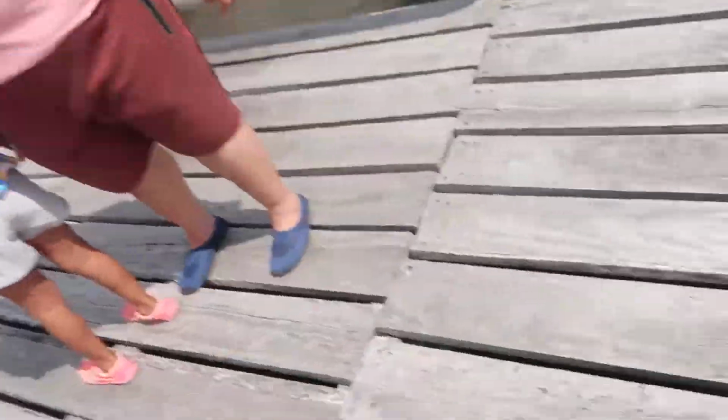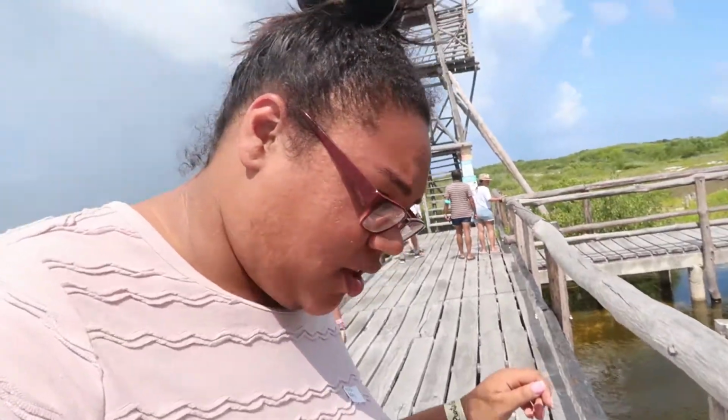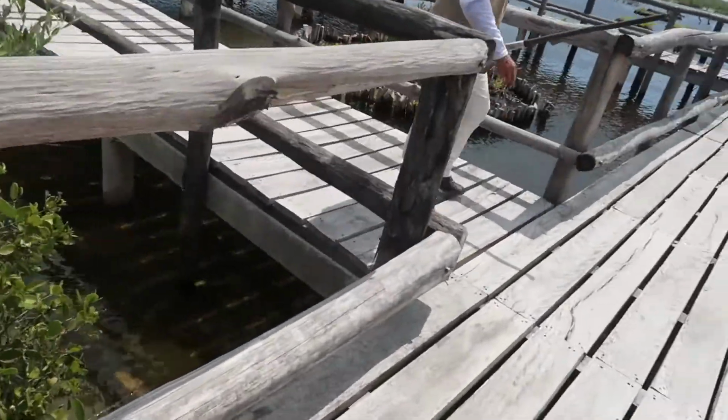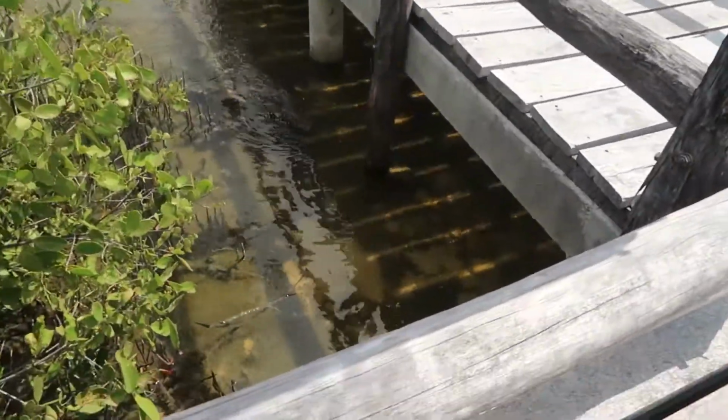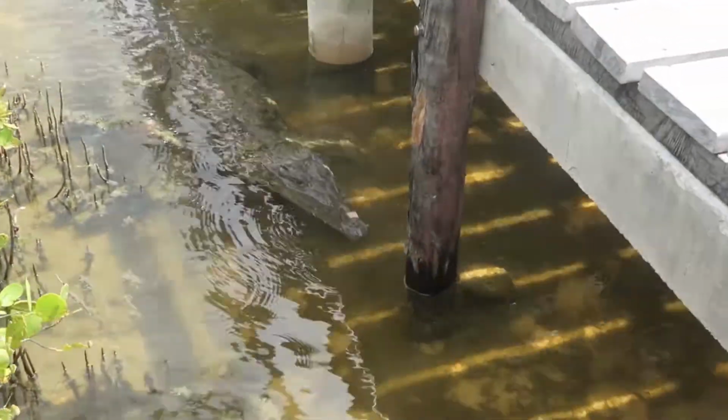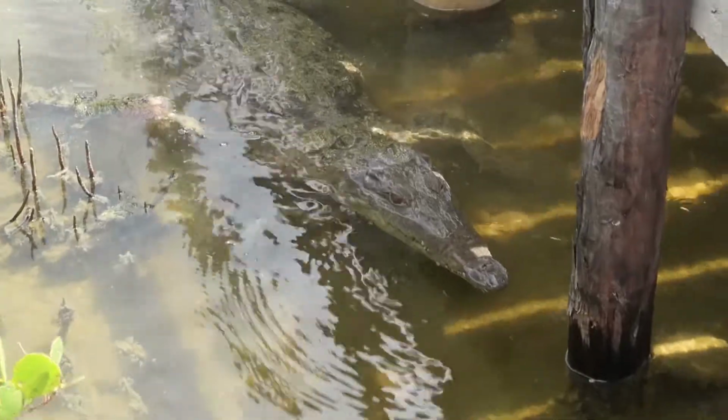We stopped on the rock that was literally right under the walkway. Right here. That's how you know it's hot, because the crocodiles are trying to get shade. But I saw the head earlier, and then that was a little bit of the tail. Let me see if I can show you that. Wow, there it is, guys.